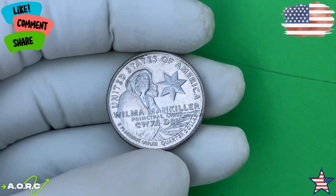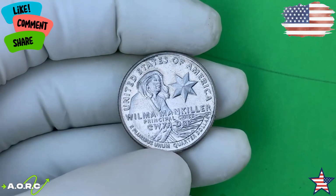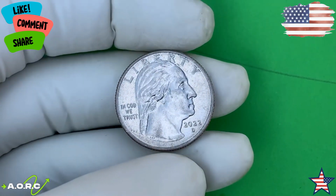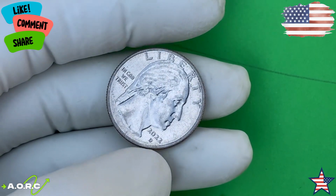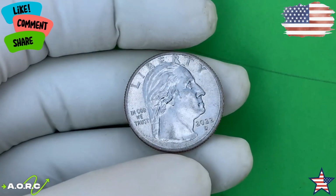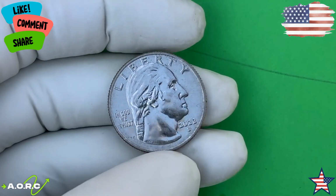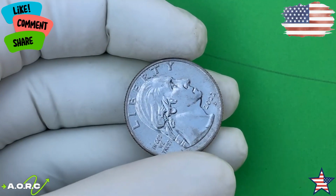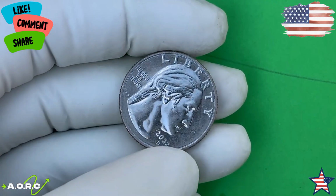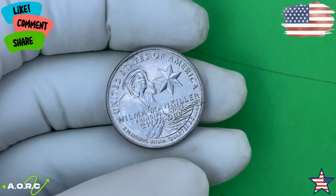What sets the 2022 D quarter apart in value, however, is its potential rarity and the condition in which it is found. Coins minted at the Denver Mint are marked with a D and have their own distinct characteristics. Coins struck with high precision and preserved in pristine condition are particularly valuable to collectors. Professional grading agencies assign a grade to coins based on their quality, with MS-68 and MS-69 being among the highest achievable. Quarters from 2022 D that receive these grades are incredibly rare and can fetch a premium price.